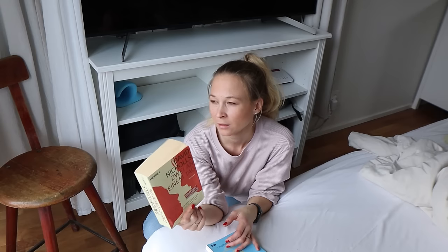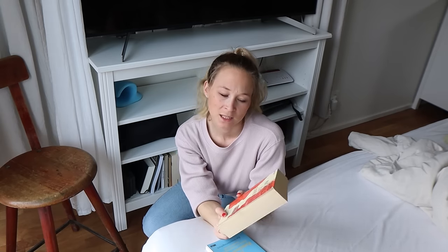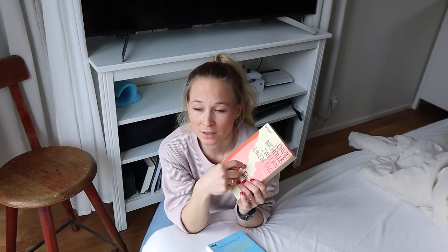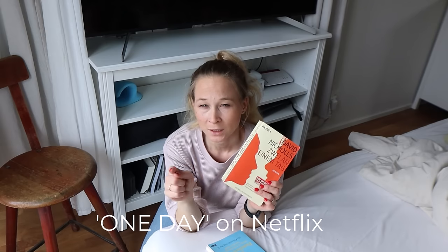I think, how is the English title? In German it's Zwei an einem Tag. I think in English it's One Day. And there's a little miniseries on Netflix, and I watched it. And honestly, it was so sad. Let me know down in the comments if you watched the miniseries of this book. It's based on this book. And I'm going to put the English title just below.